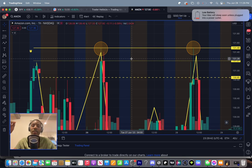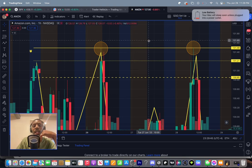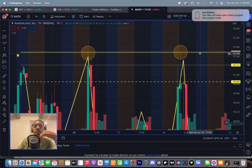Will it be calls or puts? In this situation, I would like to enter on a put position after that favorable setup has formed, along with two as well.